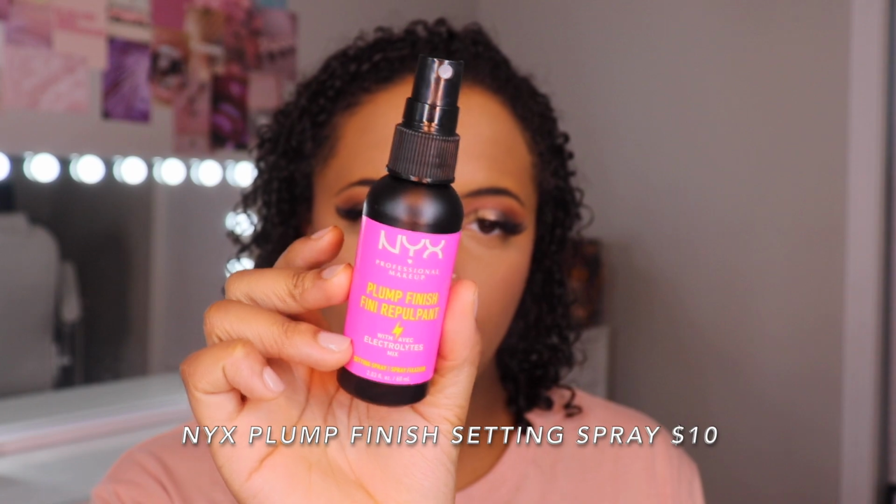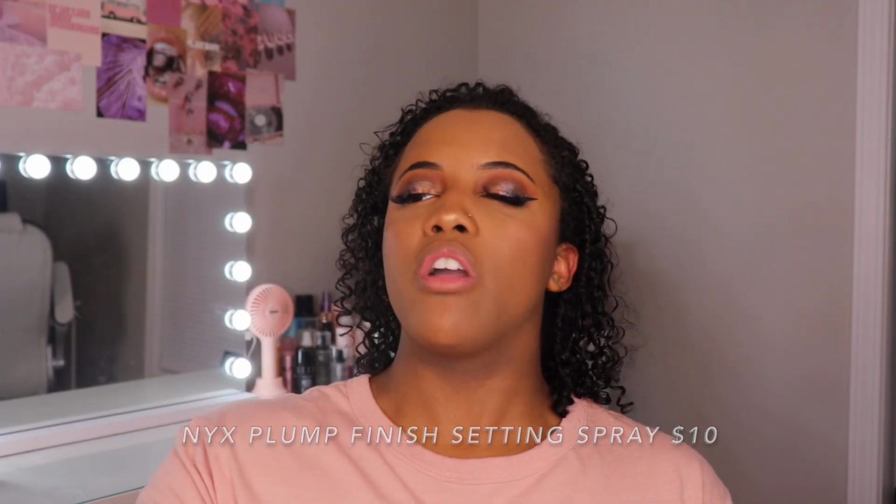The skin is giving. To melt everything together, not like it needs it, I'm gonna be using this NYX Plump Finish Spray. Ooh, okay. Usually I will use a setting spray to either mattify or to melt my creams and my powders together, but I really feel like my creams and powders were very well morphed together before using the setting spray. The spritzer is a little bit harsh. I like a more fine mist.